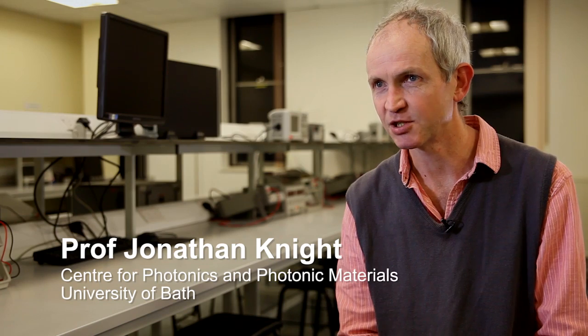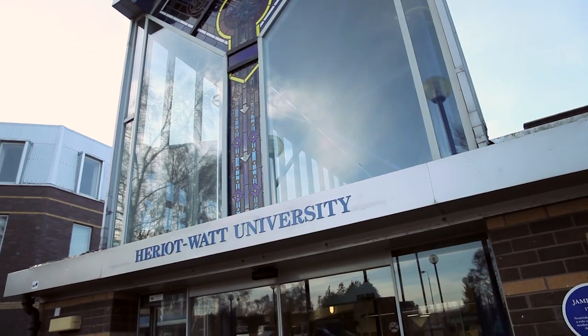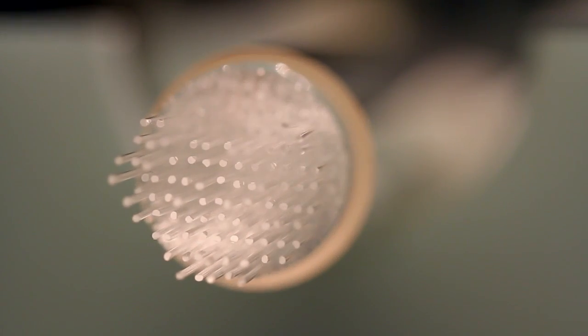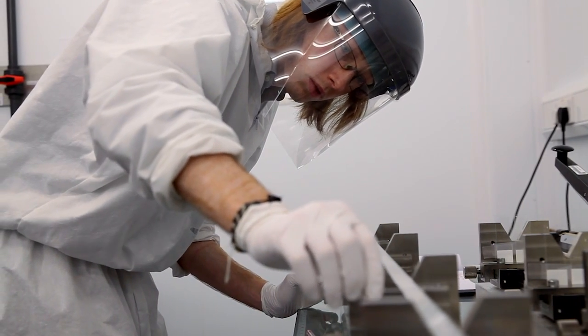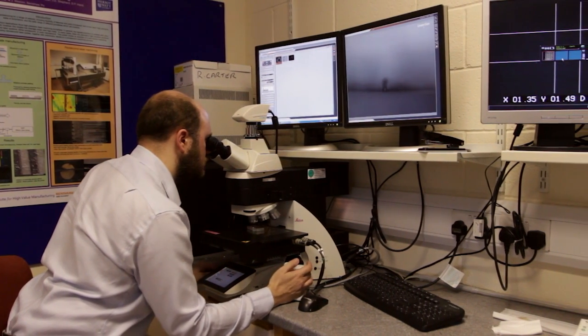Using funding from the Engineering and Physical Sciences Research Council, the University of Bath and Heriot-Watt University have entered a collaboration to develop a new generation of optical fibres for high-power laser delivery. We at the University of Bath develop these fibres, we do some preliminary testing, and then we send them to Heriot-Watt University to be tested for the final application.